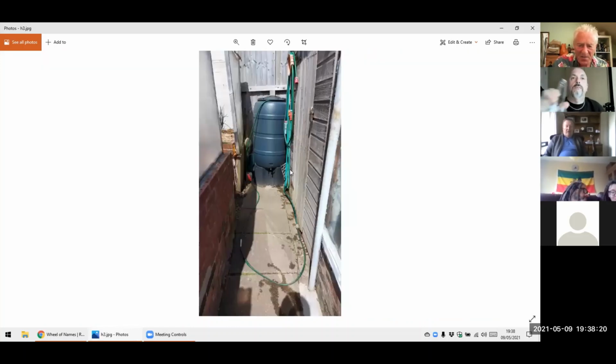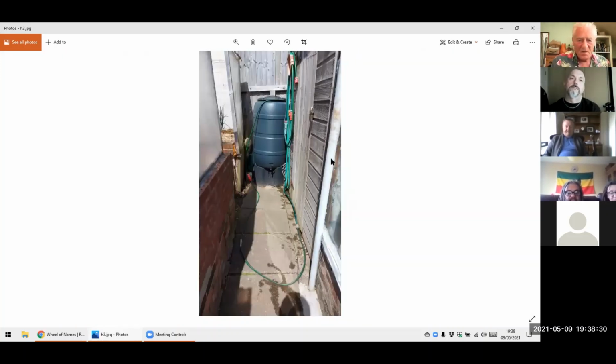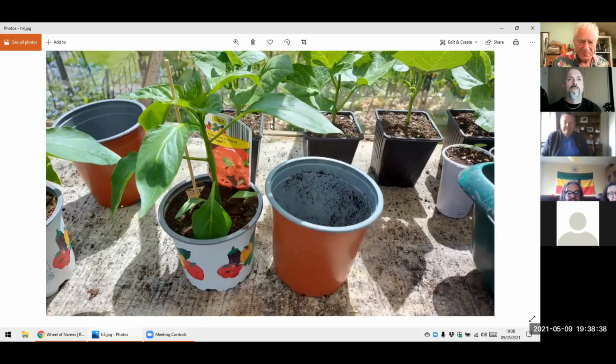And I'll leave that one until that tray is full, and then leave it, and then that lot in the tray will get soaked up again within an hour or so. Right, this was probably Tuesday. I've run out of rainwater in both water tubs, so I had to fill them up.